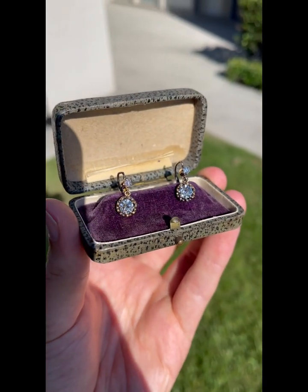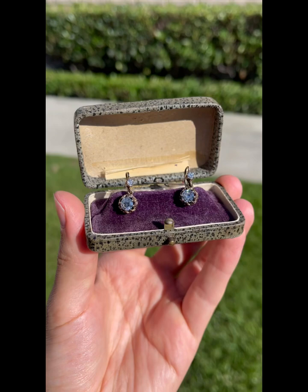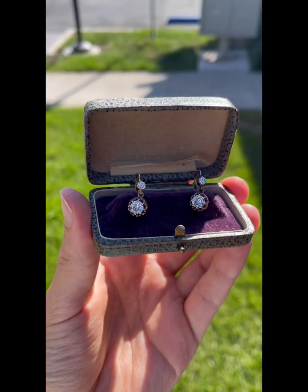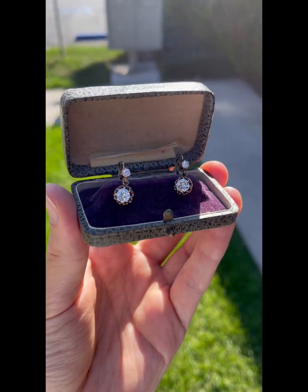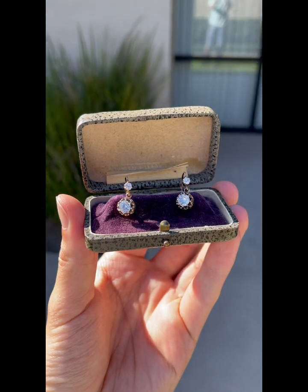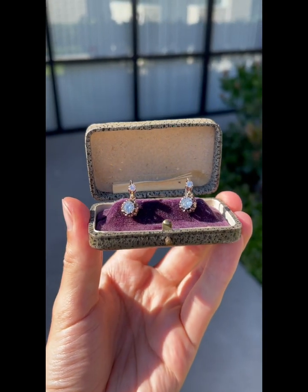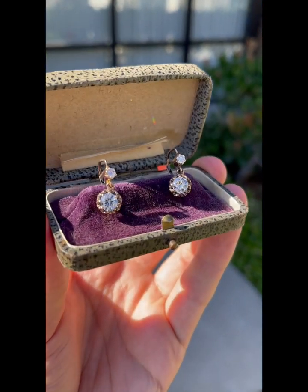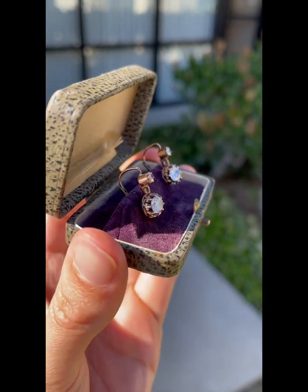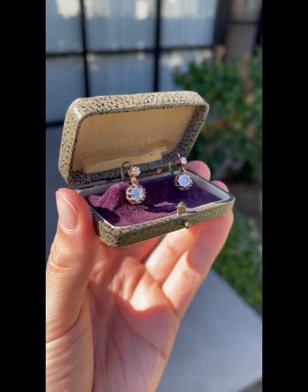18 karat yellow gold. They've got the patina on them, which comes from exposure to air. After the gold's been exposed to air for a long time, we got 1.26 carats of old European cut diamond centers. They're VS clarity, they're near colorless, and 0.24 carats of side diamonds. They're 4.30 grams and length is a half inch.